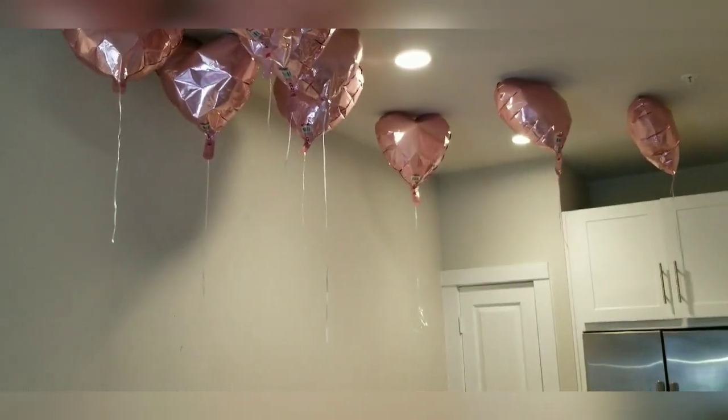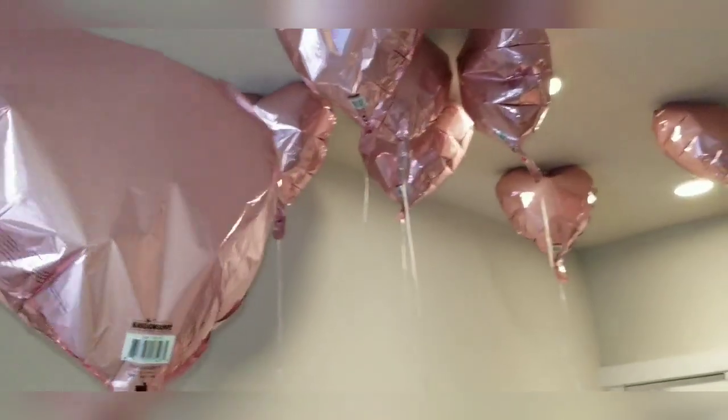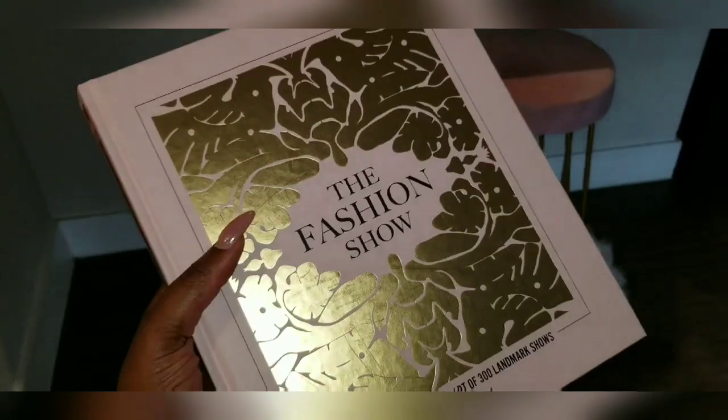And these balloons for my birthday are still up. They are good. If you want balloons that actually stay up, Dollar Tree. This is exactly 1 month after my birthday. In fact, 1 month and a week, because I got these a week before my birthday, or 2 weeks before. So look at that. That's still up. And the ones in my room are still there.